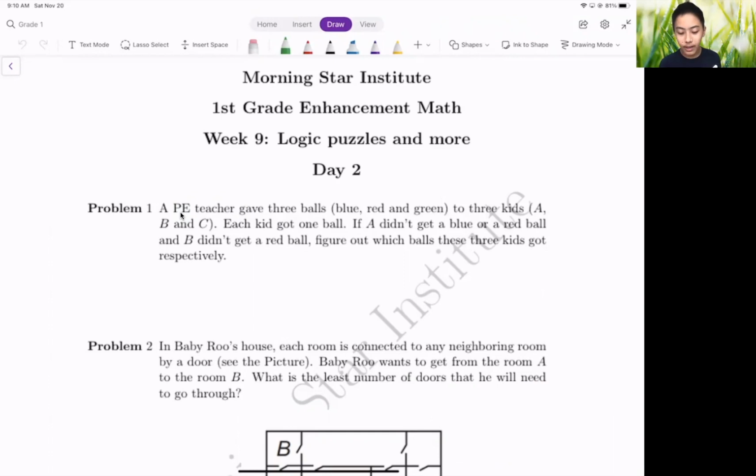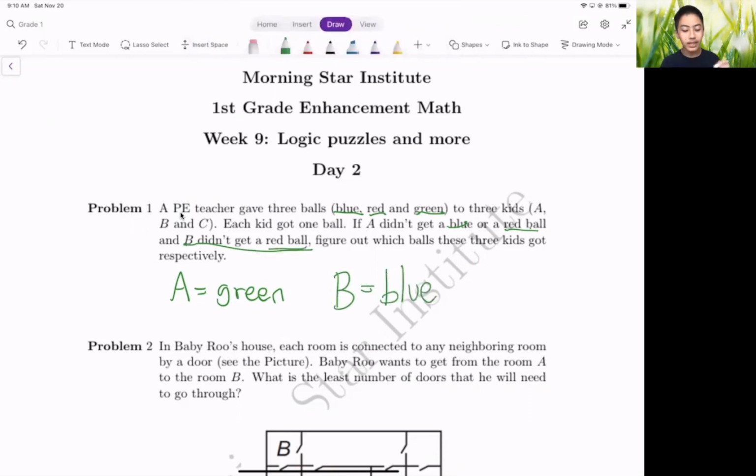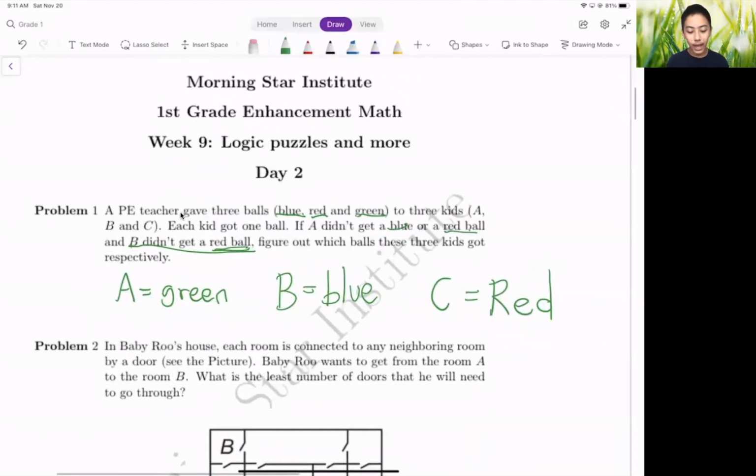So in total, we are given the colors blue, red, and green. And if A didn't get a blue or red ball, then A for sure got a green one because that's the only choice left. And if B didn't get a red ball, then B must have gotten a blue ball, since he didn't get a red ball and green is already taken. Well, we know that C, of course, got red because that's the only color left. So in total, A got green, B got blue, and C got red.